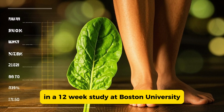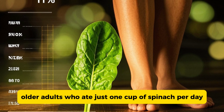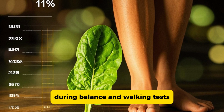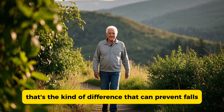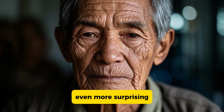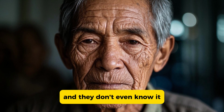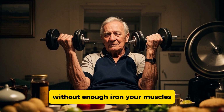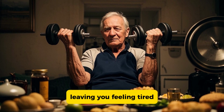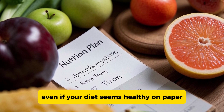In a 12-week study at Boston University, older adults who ate just 1 cup of spinach per day showed an 11% improvement in leg stability during balance and walking tests. That's the kind of difference that can prevent falls and boost confidence with every step. Even more surprising, nearly 30% of seniors are deficient in iron, and they don't even know it. Without enough iron, your muscles can't efficiently convert food into usable energy, leaving you feeling tired, weak, and unstable, even if your diet seems healthy on paper.